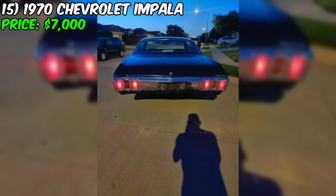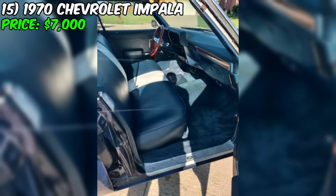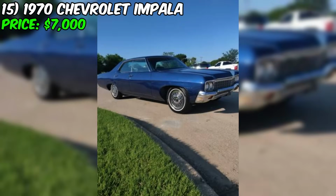One thing that really catches my eye about this Impala is the paint color. The seller describes it as blue, and based on the photos, it looks like a really nice deep shade that perfectly complements the car's classic lines and curves. There's just something about a big blue American sedan that screams cool to me.